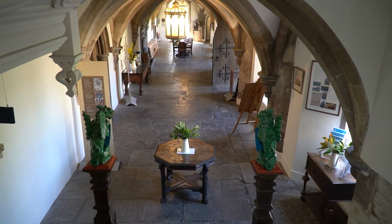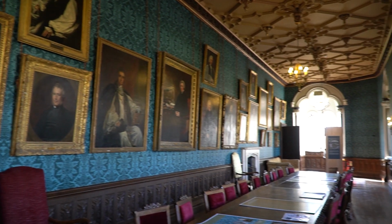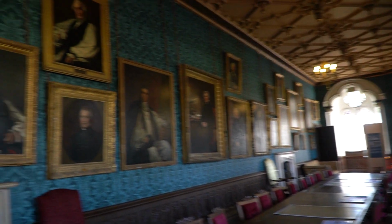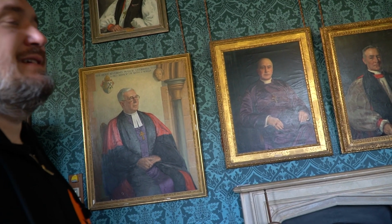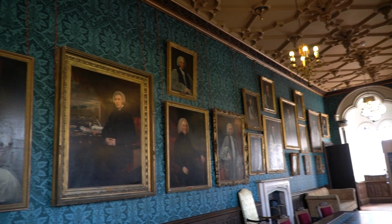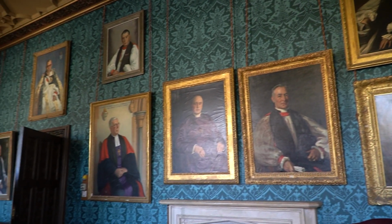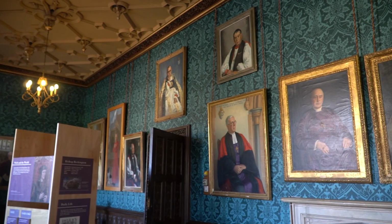Paid £16, figured we might as well check out the actual palace. It is quite beautiful. It really is. The floors are very creaky. It's 800 years old. It's true. So this entire wall is all of the bishops of Bath and Wells.